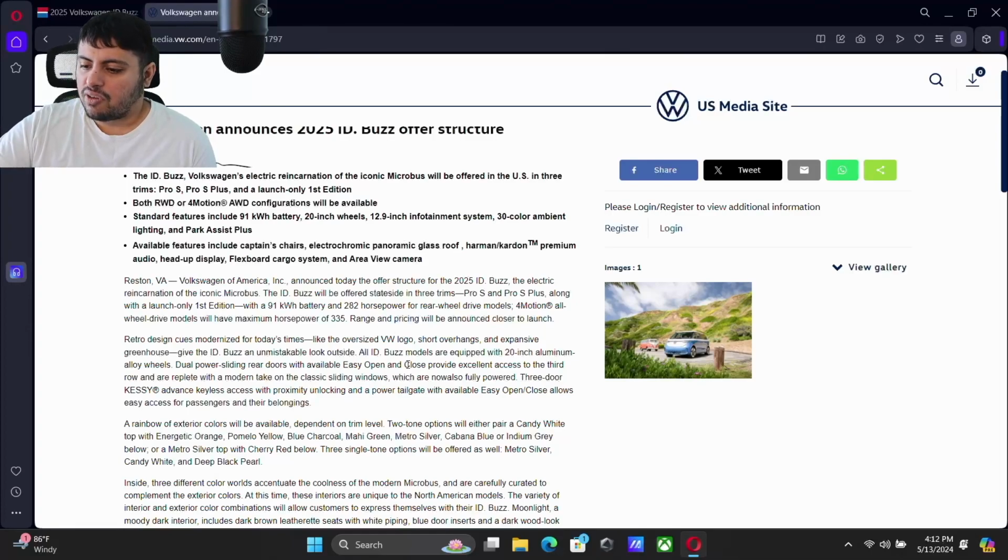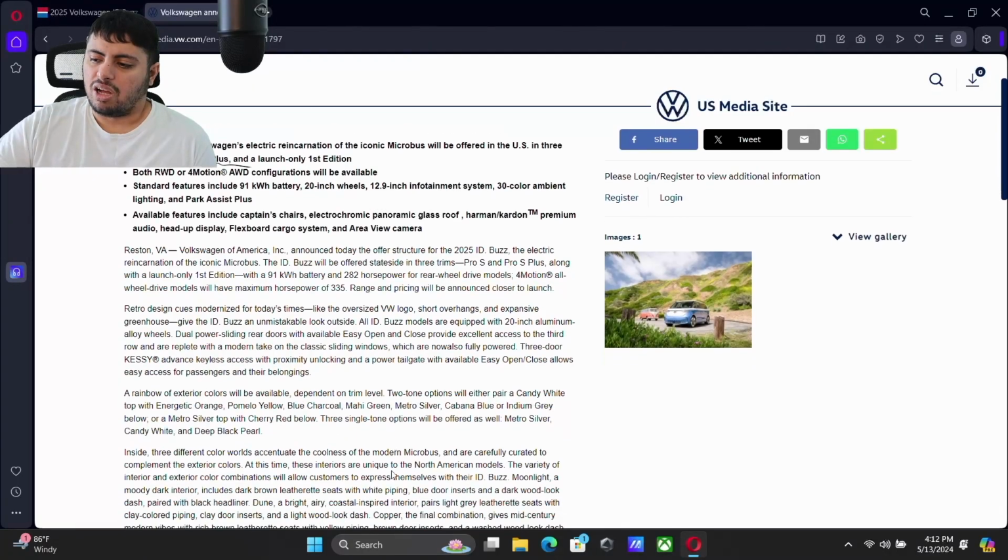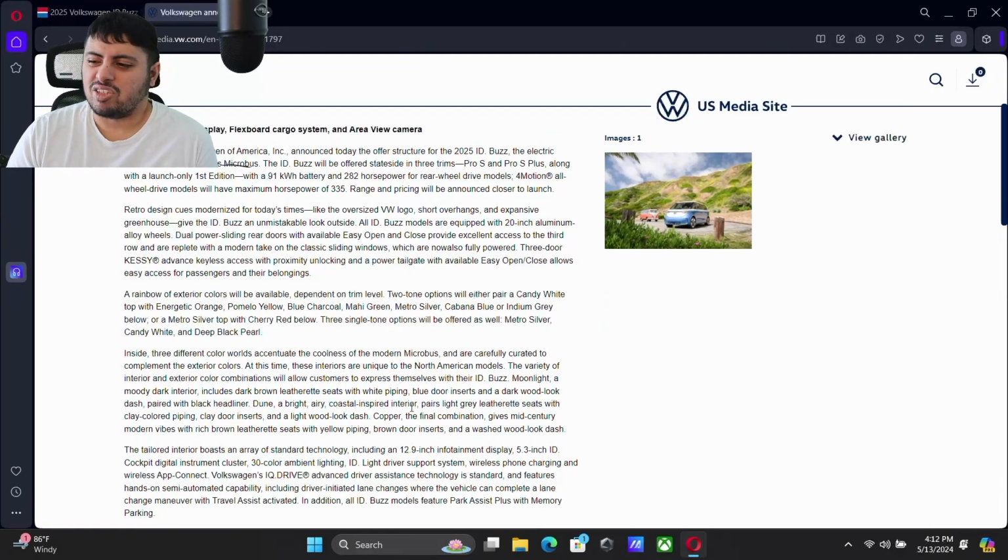They're going to have a ton of color options. There's going to be a few to start, 2-tone options, either pair with a candy white top with energetic orange, or pomelo yellow with blue charcoal, mahi green and metro silver, and then cabana blue or idiom gray. And then below we also have some other options here which are going to be optional as well. We've seen in the past VW has offered a lot more options in terms of colors on these vehicles. It'll be interesting to see if VW in the future does give us those optional color options, or if it's something that third-party companies are going to have to do. And that's going to be really interesting to see here.